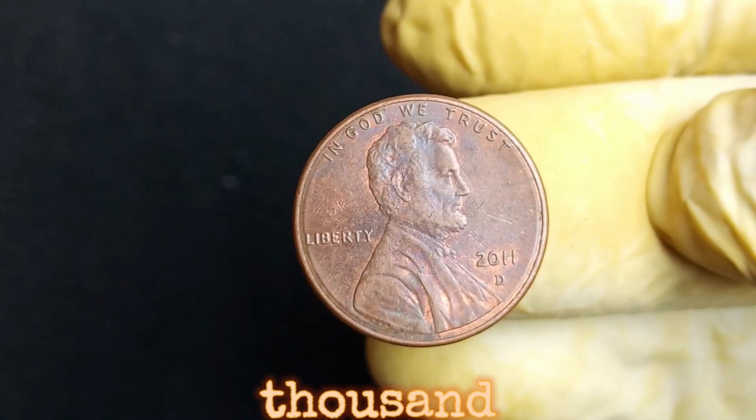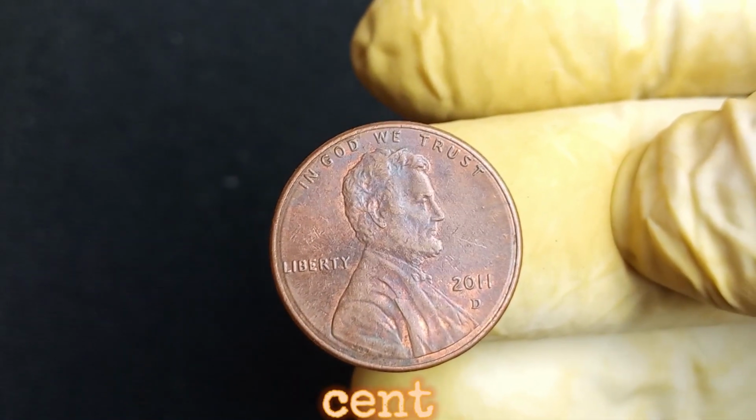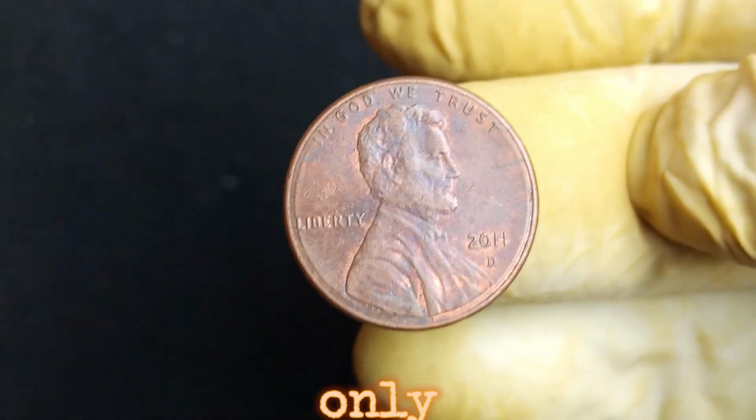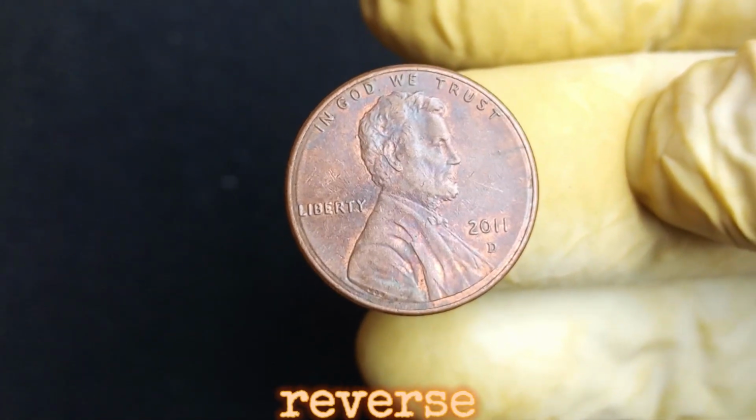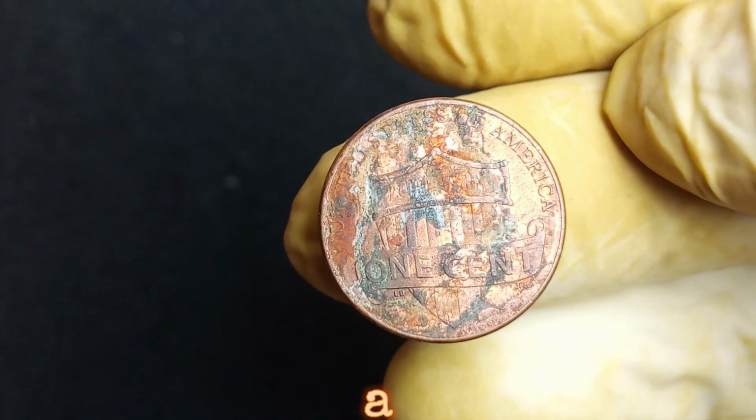Collectors love the 2011 D penny not just for its value potential but also for its place in the Lincoln cent timeline. It was only the second year of the Union Shield reverse and represented a modern design change in America's smallest denomination. This makes it not just a coin but a piece of history.